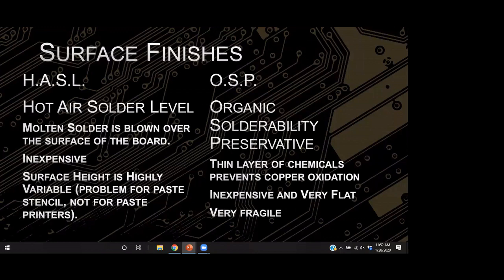It also makes a paste printer, which is one of the more common paste application methods used now, unavailable. It's just so uneven that it's not as consistent as we need. So this will save cost on the boards, but generally speaking, it's actually going to add cost to your assembly. Where you're saving cost, you're going to spend it somewhere else when you go with that one. I recommend it for something like hand soldering a prototype, 1 or 2 boards.